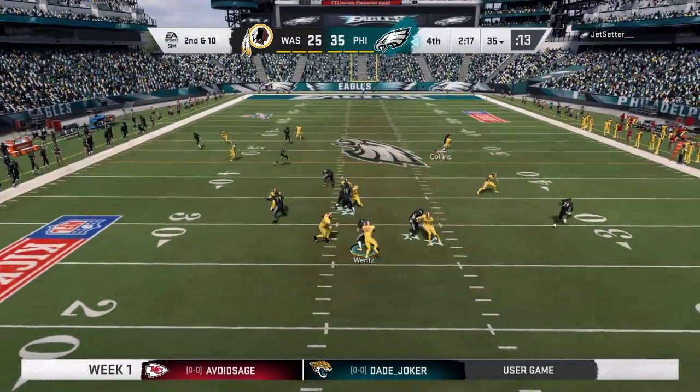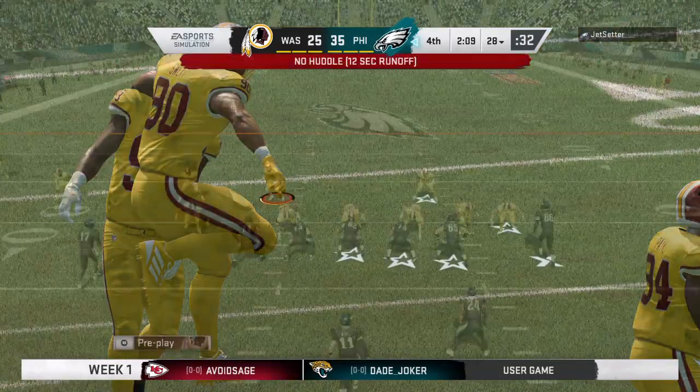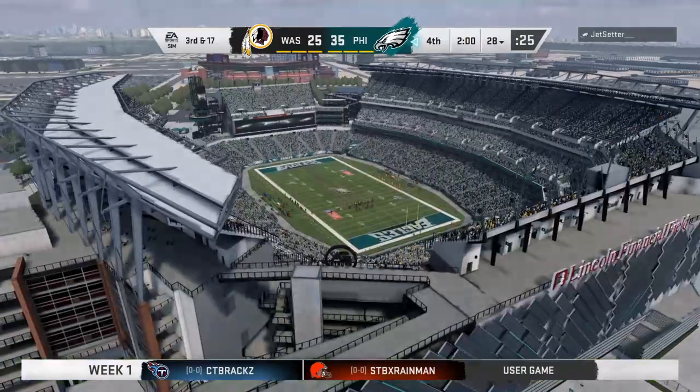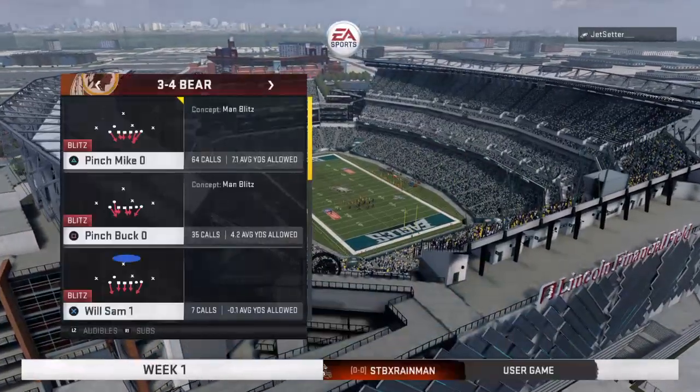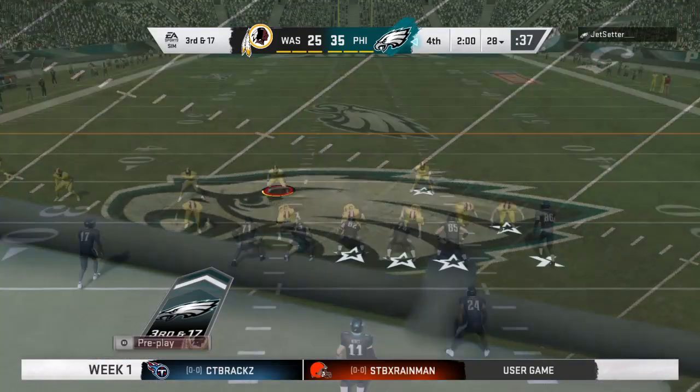Looking to throw on second down. Wentz. And the Redskins do get to him. He goes down for a sack. Montez Sweat brings him down, and that's a play he's going to remember. The first sack of his NFL career.